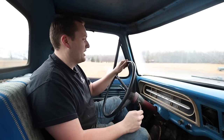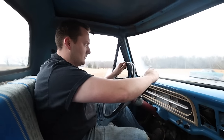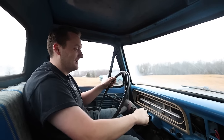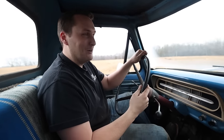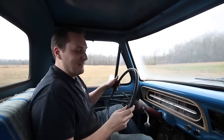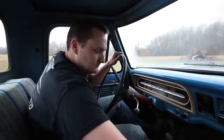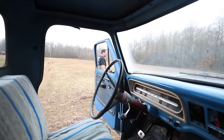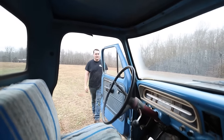Big Ugly's ready for the trail. Not a third gear. We're still in 4-low, don't forget that. That's about the easiest way to drive it, because you put it in 4-high. Never mind, we're not putting it in 4-high. Hey, get out, walk faster.